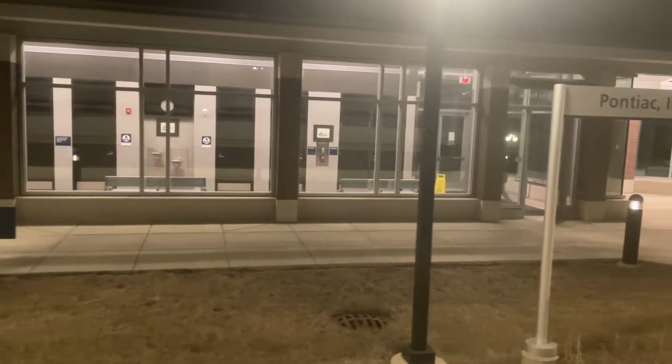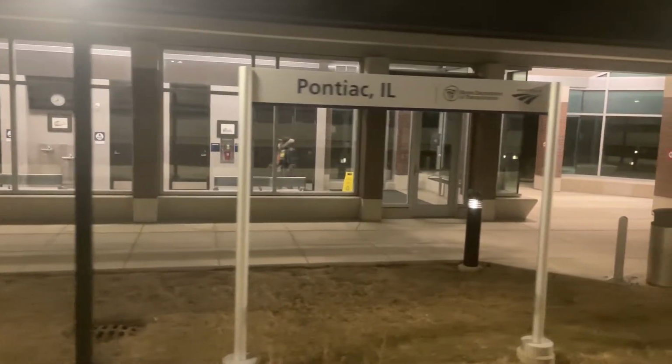Leaving Pontiac, we're only 32 miles and 2 defect detectors away from our destination. UP detector, milepost 96.6. UP detector, milepost 115.1.